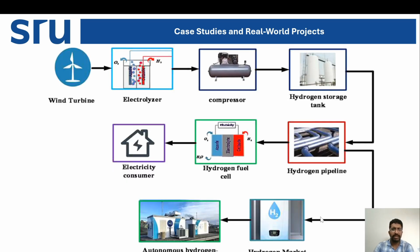So this is also a diagrammatic representation. Wind turbines can also be used to generate electricity, and it can be converted into hydrogen: electrolyzer, compressor, then hydrogen tank, then hydrogen pipeline, then fuel cell to generate the electricity again, or this can be transported to the market and sold, or autonomous hydrogen based industries can also be operated. Definitely hydrogen is also used in a lot of chemical plants, like metal hydrides can be built. So other alternate options are also available.